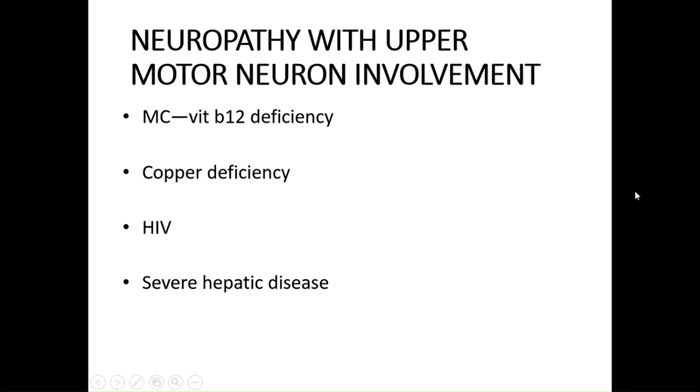Neuropathy with upper motor neuron involvement is seen most commonly in vitamin B12 deficiency. It may also be present in copper deficiency, HIV disease, and severe hepatic disease.